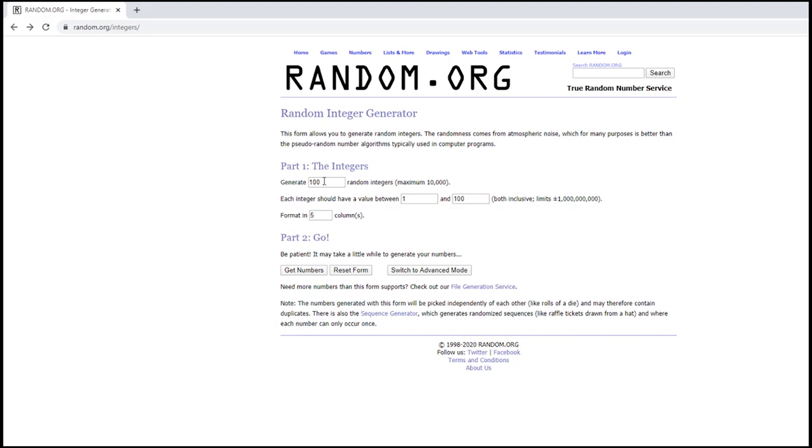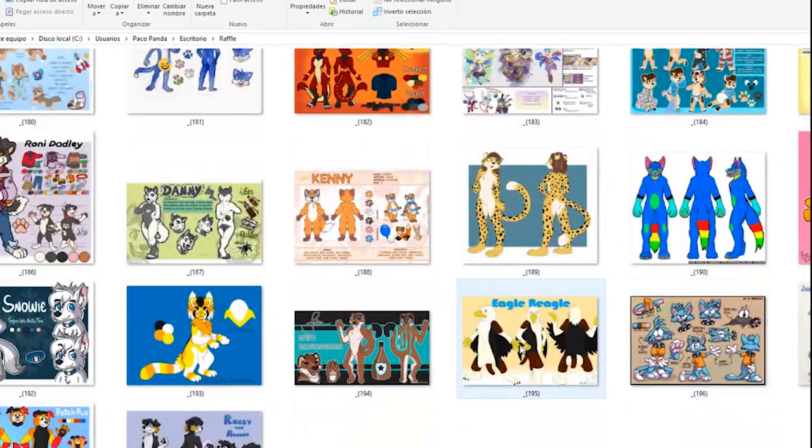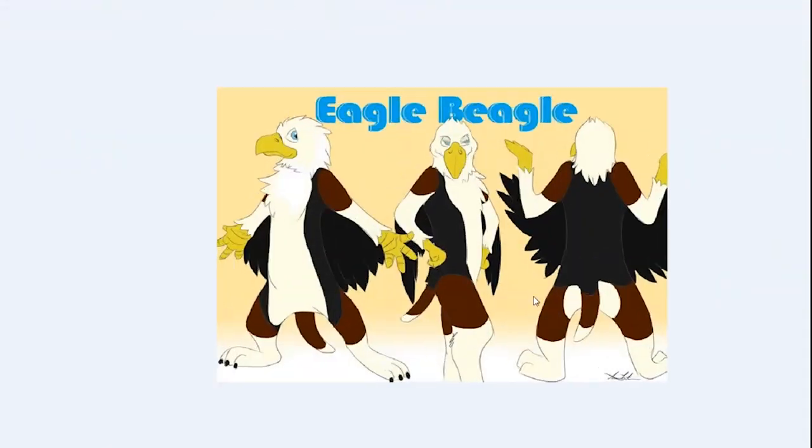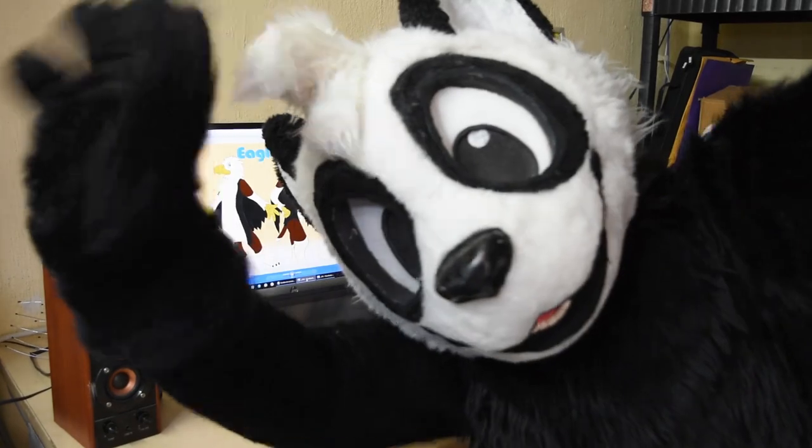Let's say we only need one number. The value is between 1 and 199. Format in only one column, and drum roll! And the winner is 195! It is Eagle Beagle! Let's draw a chicken! I know it's not a chicken, he's really cute! Congratulations, Beagle! Now it's time to start working! Come with me!